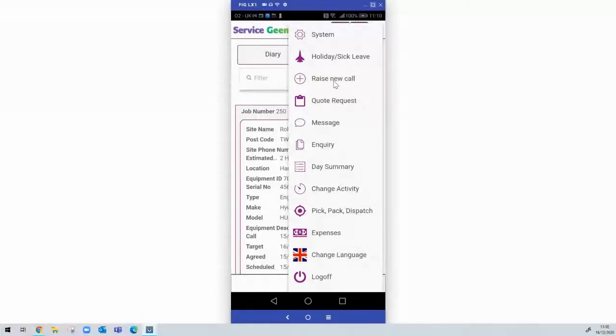Also, if you work 24/7 and you don't necessarily have people manning the office, you can forward the on-call number to the engineer and they can raise their own jobs themselves. But ultimately what you're doing is you're capturing that information on site, and then you're building the right data out as well, which is useful.